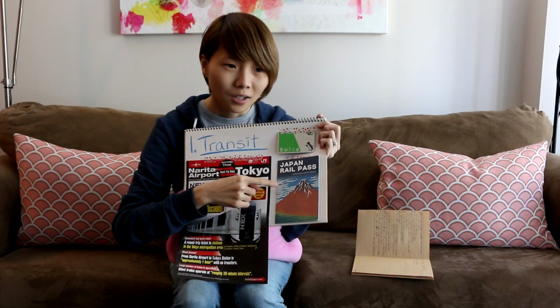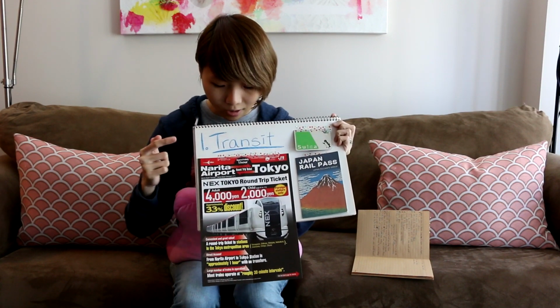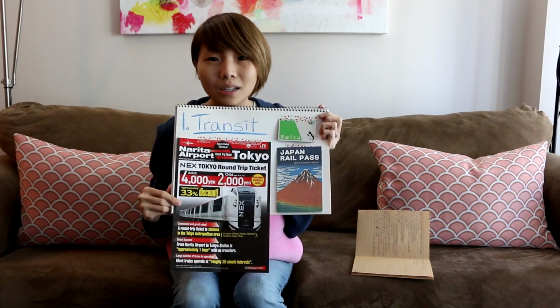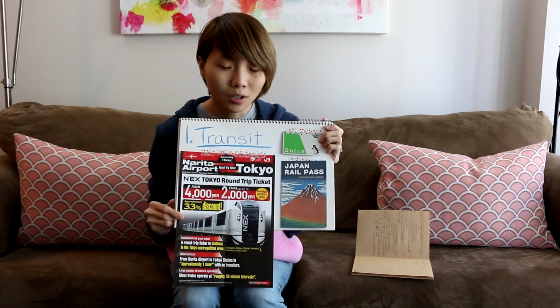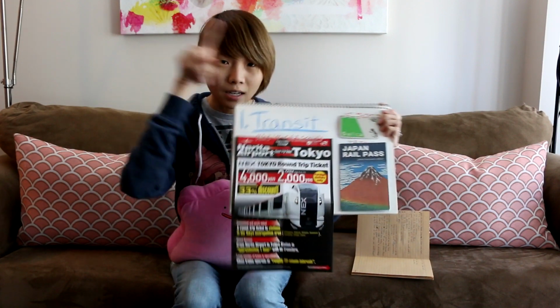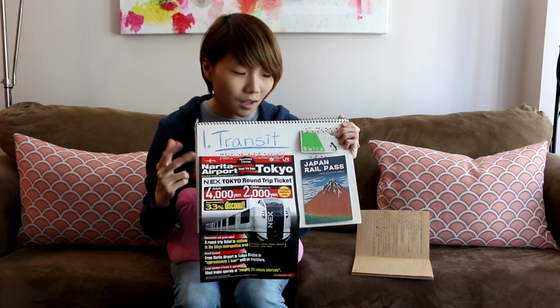When you get it, you can take, I think, any JR line, including Narita Express, which is the express train to Narita Airport, and then it goes to Tokyo or anywhere within the area of Tokyo, like Akihabara or Shibuya, Shinjuku.